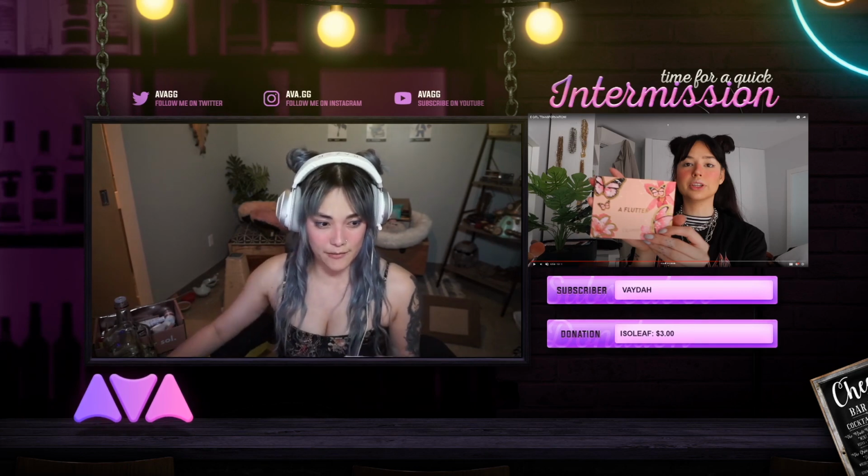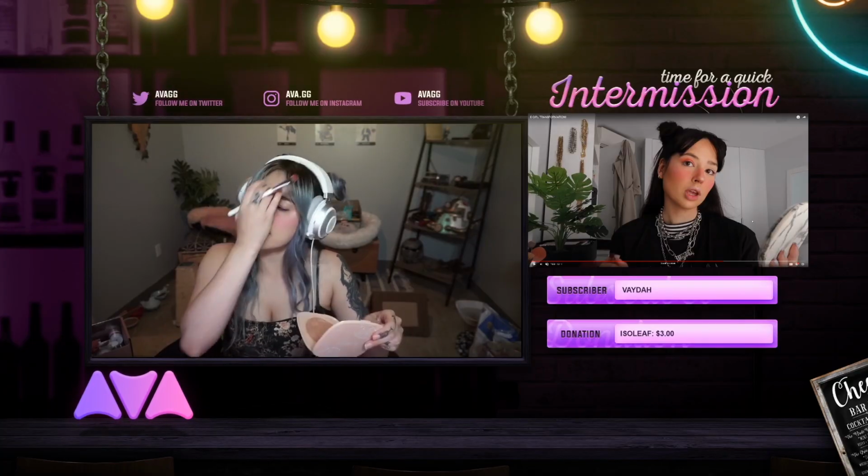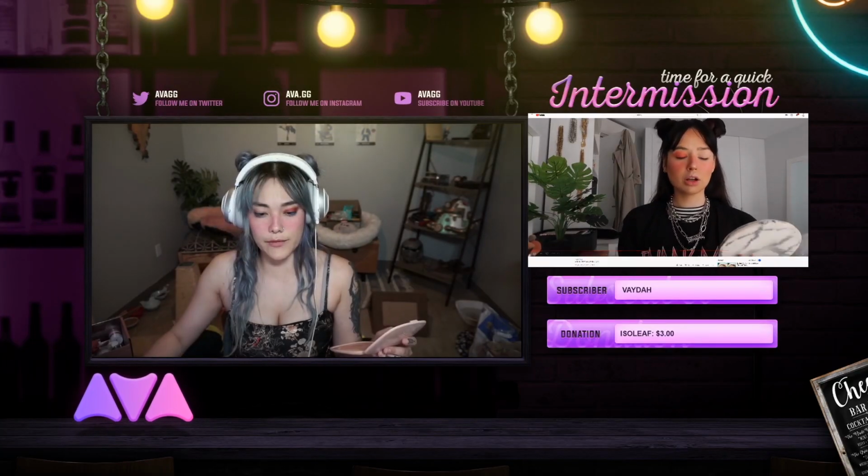Too bad I don't have her makeup skills. This is the hard part. I don't know how to do makeup like this. Like the eye shape, like she extends past her eye. Wait, what color did she use there? What color did she use? That peach color. How am I looking?